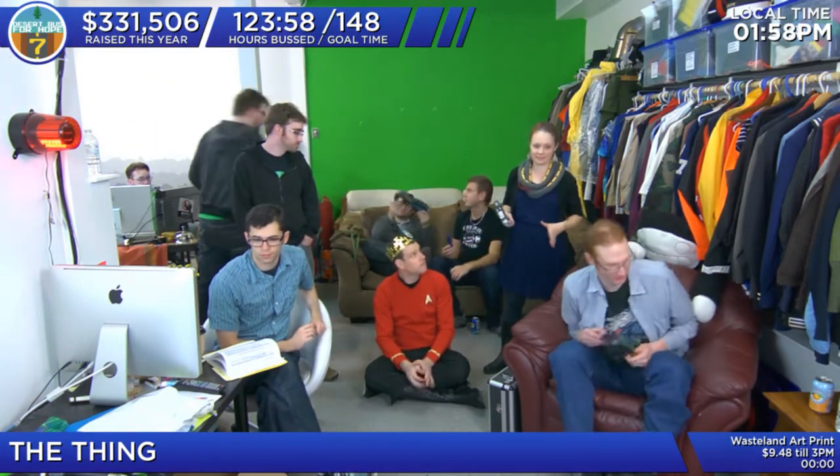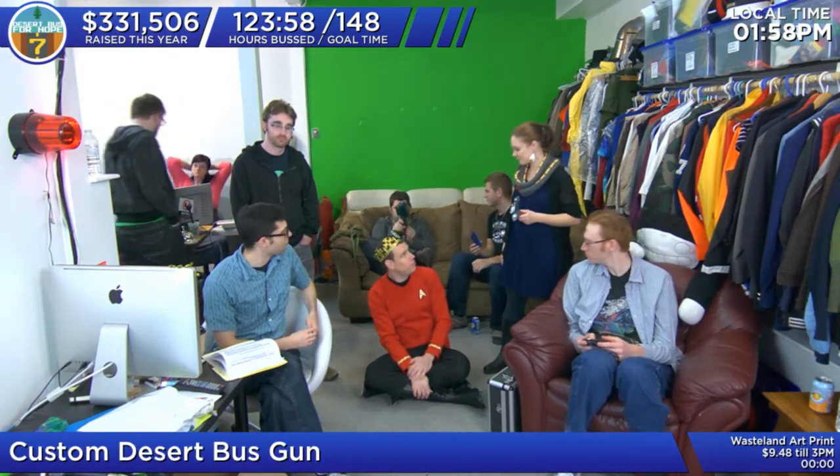Laser space gun. This thing is so cool. Bussing pretty and cool. And pretty in a very macho manner. It's gorgeous. Is this the only Desert Bus theme weapon that has ever been? I think so. Yes. For auction on Desert Bus?